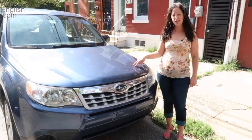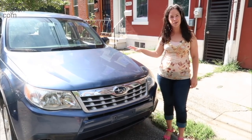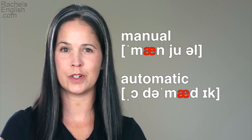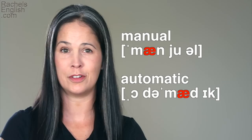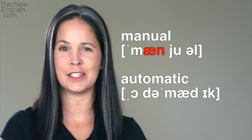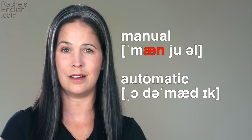Headlights. And in here, you would find the engine and all that other good stuff that I don't know anything about. Had to come over to our trusty VW for this one, where we have a manual transmission. That's different from the automatic transmission in the other car. Manual versus automatic. Look, both of these words have the stressed a vowel in the stressed syllable. But the vowel isn't pure before a nasal consonant. Here it's before the N, so it relaxes into a.